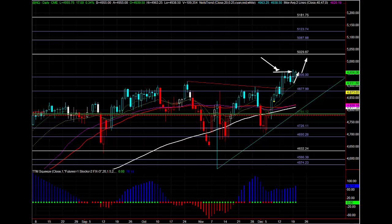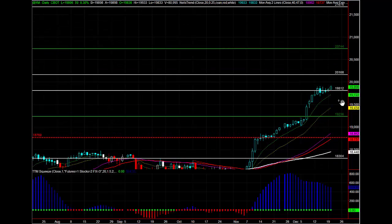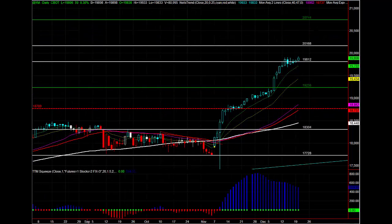For the week, tomorrow, even if it does dip down tomorrow, you've got to view it as a buying opportunity, and continue to buy the dip until this behavior changes. That's why I'm showing you this, because we've got consistency of behavior here that continues to support the bullish bias of these charts, these equity index futures here.